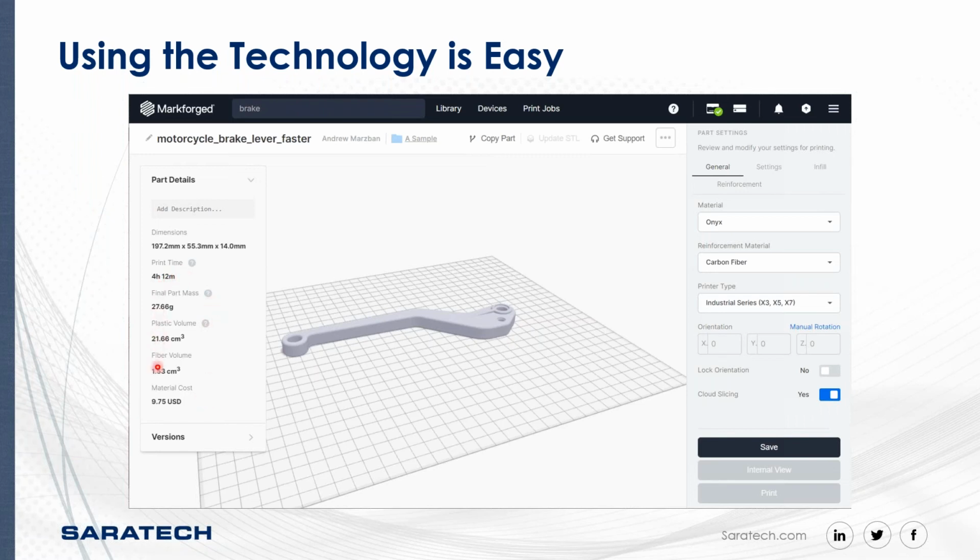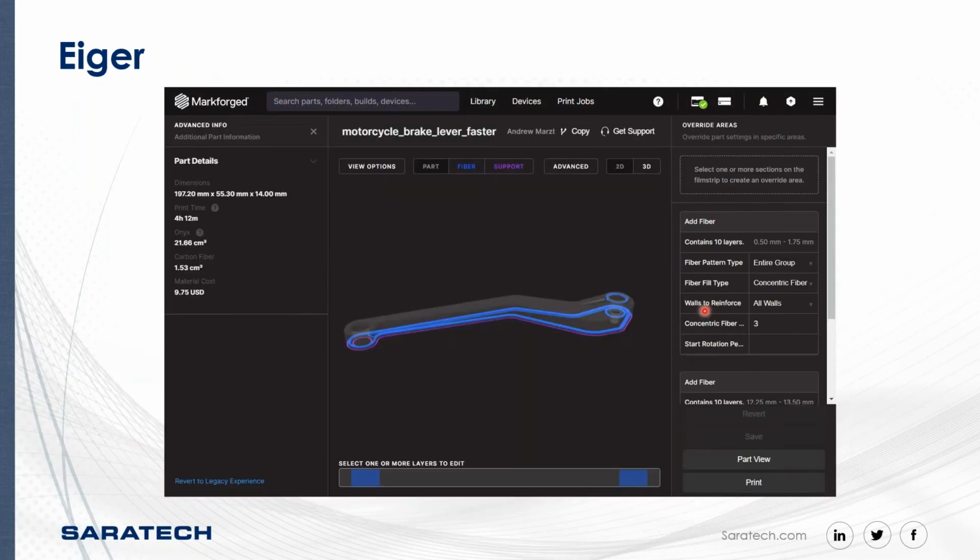And I found that all of these have been pretty darn accurate. So I go by these numbers, and I definitely trust them. So once you bring in your part to the Eiger software, you can choose how you want your fiber to be routed. So in this layer here, you can see this is a brake handle.